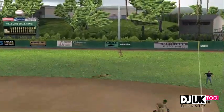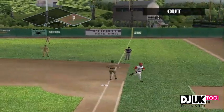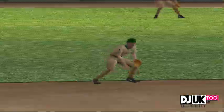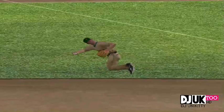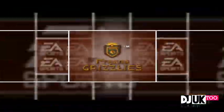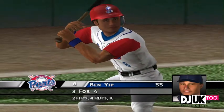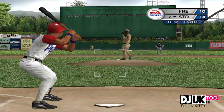Hit to the right side. He's got it. What a tremendous diving play. Now with the plate, the shortstop. And here's the delivery.